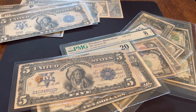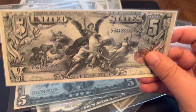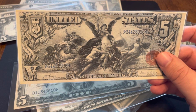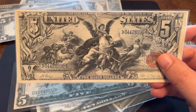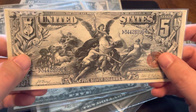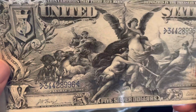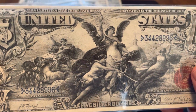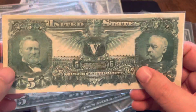And number 1 on my list. Number 1, gotta go with the original. The $5 educational note. This is the Troublemaker note. This is the note that caused the entire educational series to get pulled. And when you start checking out the pictures in this, you can see that on the replica, the closer you zoom in, the more everything kind of just blurs. Because, well, it is a replica.